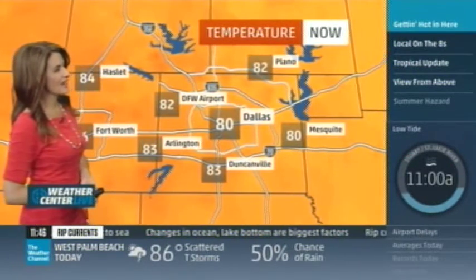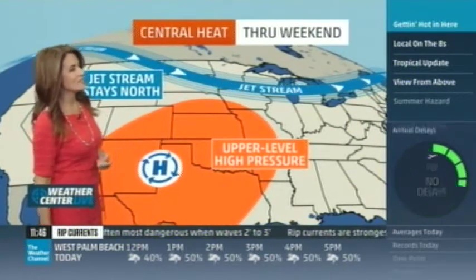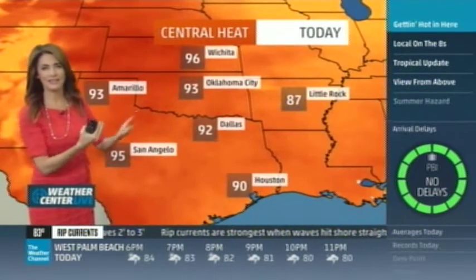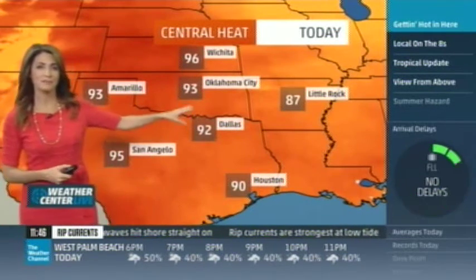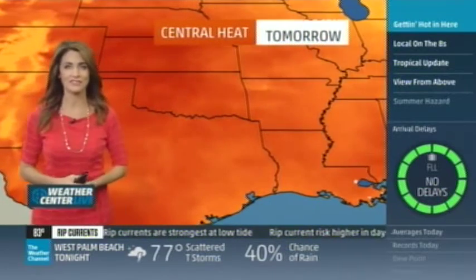So right now, about 80 degrees in Dallas, Hazlet about 84 degrees, Arlington 83, and Fort Worth a little warmer there already at 86. We've got high pressure in control, so that will help us to get the clearer skies coming in. Our jet stream, though, staying well to the north, which also lets all of that heat come in, and that's what we're going to start to see. So 90s all across the state from Amarillo right on down to Houston. Also look at Oklahoma City, 93 and 96 in Wichita, Kansas. Now they're feeling that one.